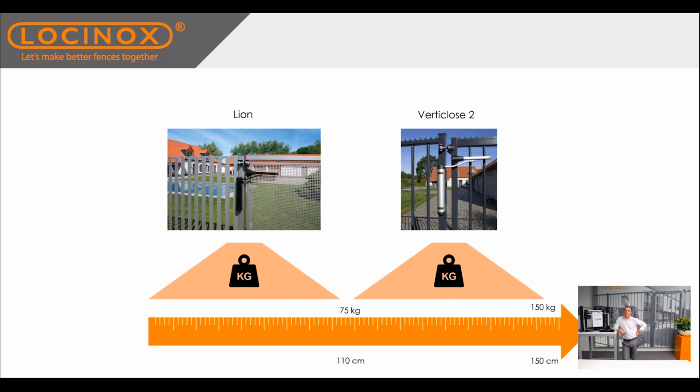It'll come with 2 rail sets, so that added feature for a 90-degree situation or a 180-degree situation, which we'll talk about shortly. We also have on the market our Verticlose 2 closer, which is designed for slightly heavier gates, being 150 kg and 1.5 meters width. Another key seller for us, but we had a lot of calls, so we redesigned our Lion to get that smaller, snugger fit, which has been a success ever since.